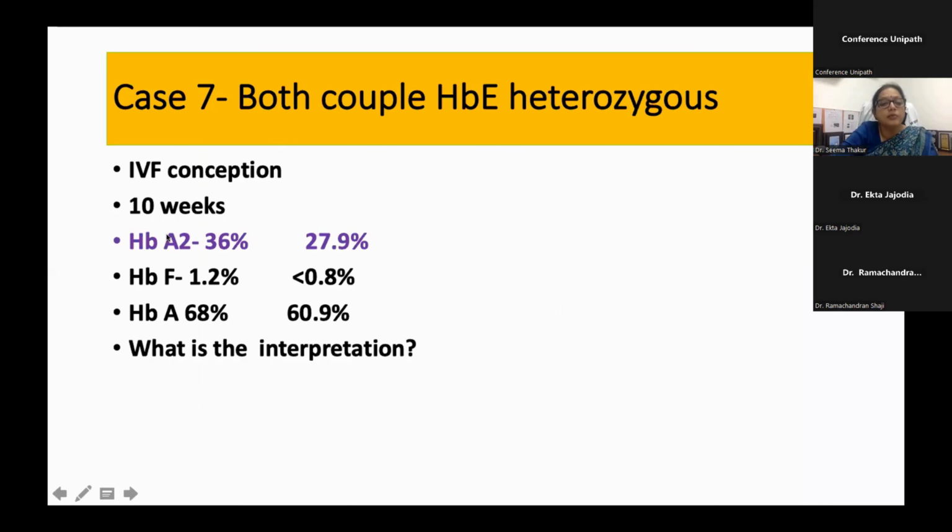They were told that both the babies and now you require the CVS, because both the couple is hemoglobin E heterozygous. This couple was from Bengal, and you can see here the A2 is raised, and this signifies that whenever the A2 is more than 5%, this could be either E or it could be D Iran. So by looking at the background, if they are from the Northeast or Bengal, they are most likely E heterozygous.